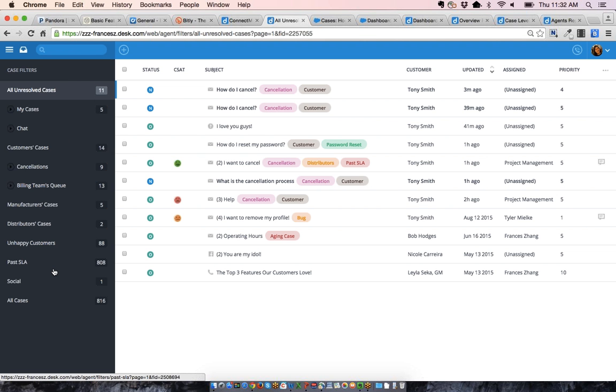On the topic of filters, I like to think of them as dynamic folders within Gmail. These are a great way to set up different queues for the different types of cases you're getting, for the different brands in which the cases are coming from. So perhaps a brand for customers, another brand or portal for the manufacturers a company might work with, another for the distributors. I can even set up a filter off of customer satisfaction scores.